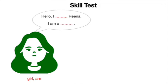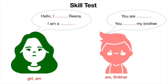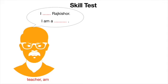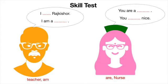Hello, I am Rena. I am a girl. You are Shikhar. You are my brother. I am Rajkishor. I am a teacher. You are a nurse. You are nice.